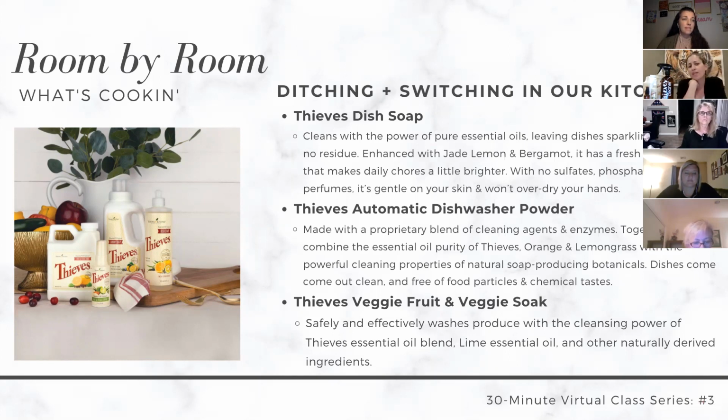Okay, then we have the Thieves Automatic Dishwasher Powder. I actually don't have this at the moment, so I couldn't show it to you, but it's made with a blend of cleaning agents and enzymes. Together, they combine the essential oil purity of Thieves, orange, and lemongrass with the powerful cleaning properties of natural soap-producing botanicals. So dishes come out clean and are free of food particles and chemical tastes.